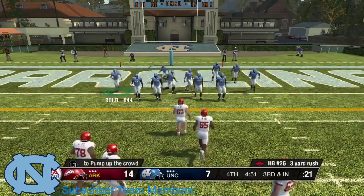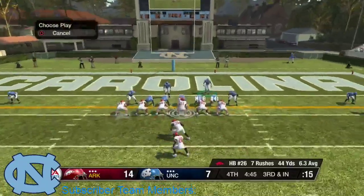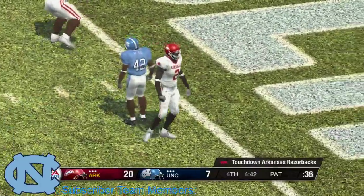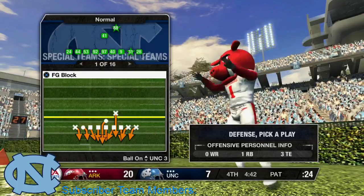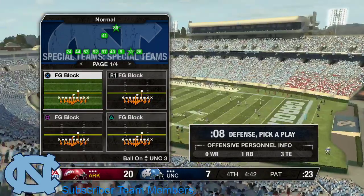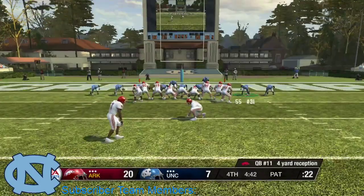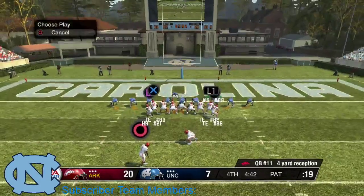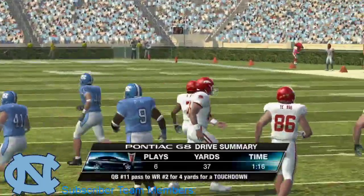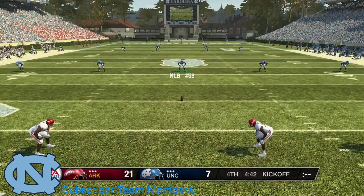So it's third down, and they're just inches away from picking up the first down. They line up in an eye. Quick strike, and it's caught for the touchdown. He stepped up and threw a touchdown pass to his wideout. Good job of protection, and the quarterback spotted his man. Converts the extra point. So with under 5 minutes to go here in the fourth, the score, Arkansas, 21, UNC, 7.